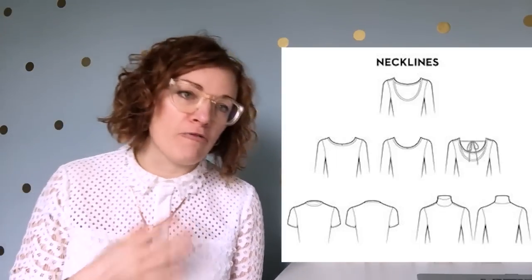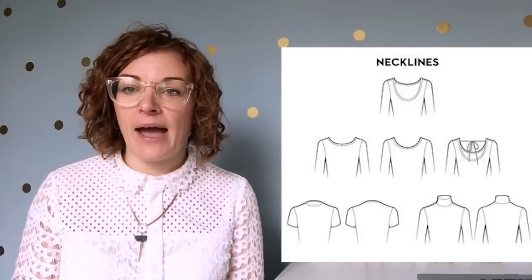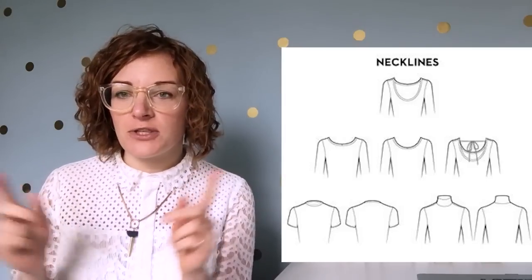So the first one is the Frances dress by Victory Patterns. This was just released a couple of weeks ago. There's a dress and a top option. There are lots of different options in terms of the neckline. You can have a V-neck, you can have a round neck, and same on the back. There's a scooped out version with a tie, and a sort of higher backed version. There's just loads and loads of different options within this pattern.